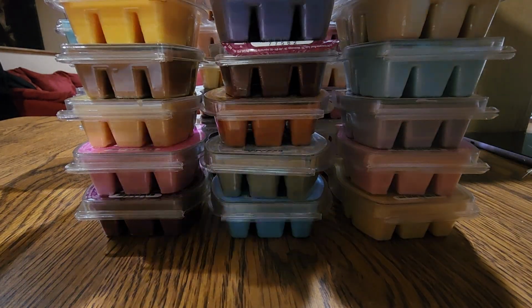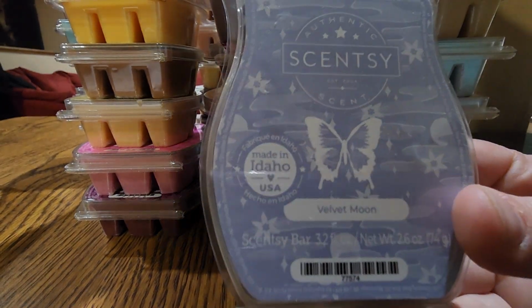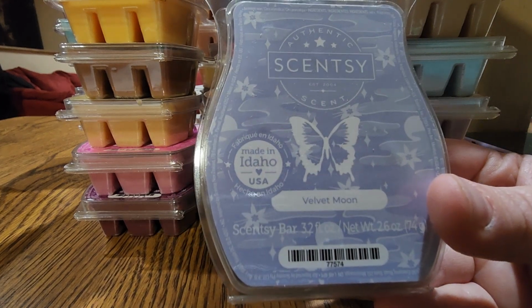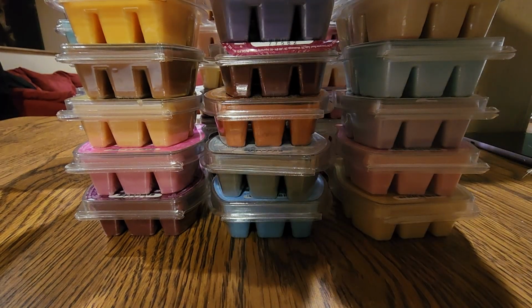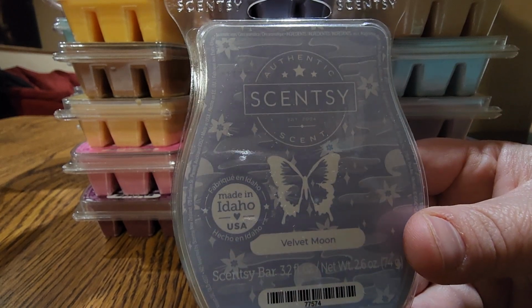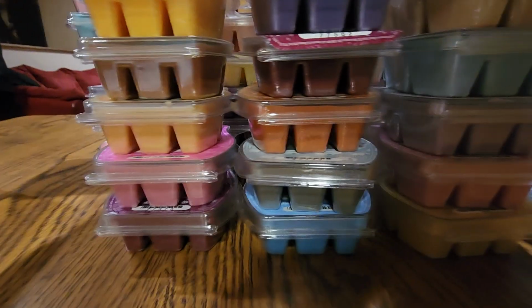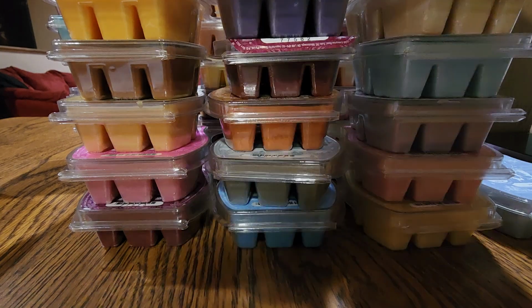Next one is Velvet Moon. This is a very pretty winter floral, but again, last season was its second season. And so in case it doesn't come back, I had to throw it in my club. It's a really good performer too. Oh, so pretty. I do have this in room spray to get me by, but it's a floral that people that don't even necessarily like florals like that one. Oops, so I do hope we see that again. Sorry about that. We have four more bars and then we'll do the whiff box.